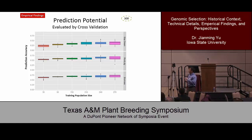So here are some numbers again about the prediction accuracy. On the x-axis is the training population size. This is typically what people will show. As you reduce your training population size from the original set down to a smaller set, you might see a decrease in prediction accuracy. Here are the three traits, including staggering trait, root lodging, and biomass yield. Because our 300 was purposely selected to be representative, reducing that number does not change much, right? So prediction accuracy stays about flat, about the same.